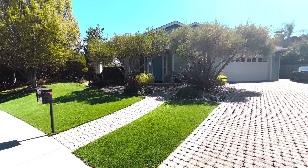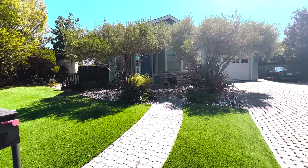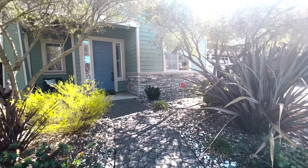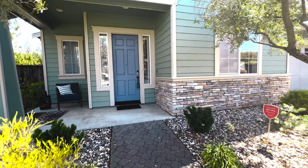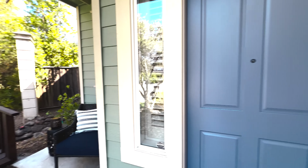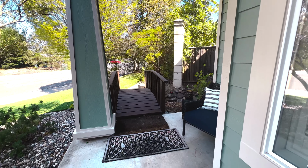Today we're at 5690 Queen Anne Drive. The property is situated in the desirable Rincon Valley area of Santa Rosa, known for its quiet neighborhoods and proximity to great schools, parks, and amenities. Built in 2004, this home offers a modern layout and design that appeals to buyers looking for newer construction with up-to-date features.